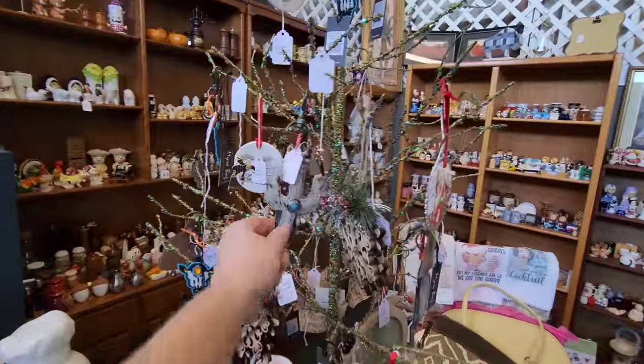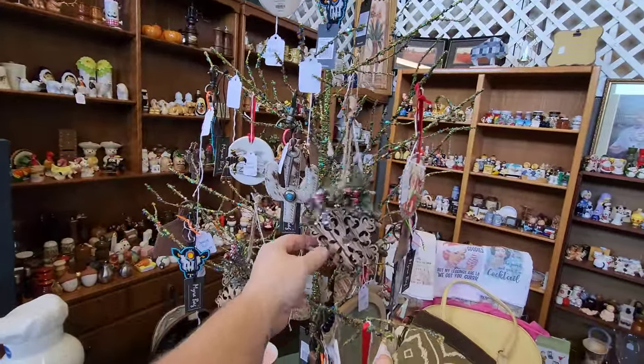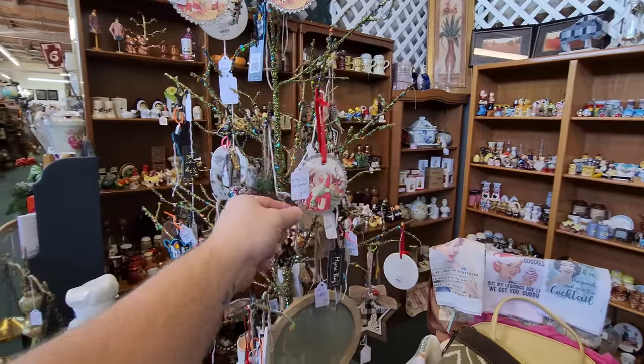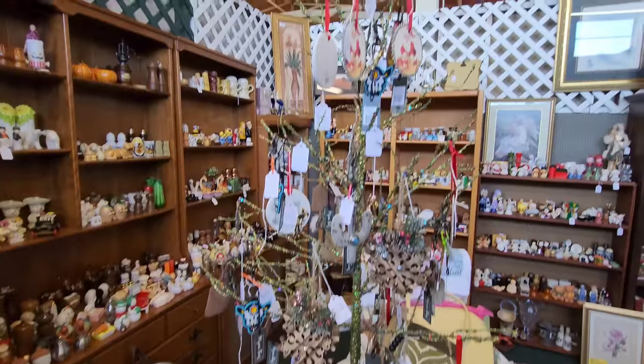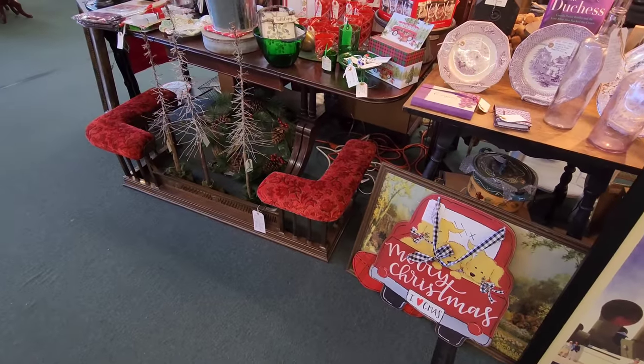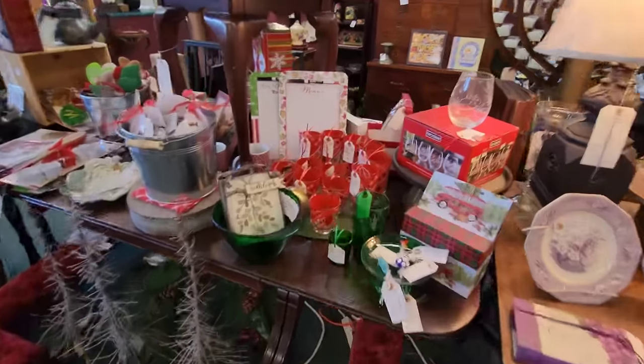I like the Texas themed. Well, that's like a keychain almost, but they made it an ornament, which I like. Very nice. They have a lot on here too. Pretty cool. We have a lot of Christmas goodies here besides the dog in the back of the truck. Look at all the glasses they have here.